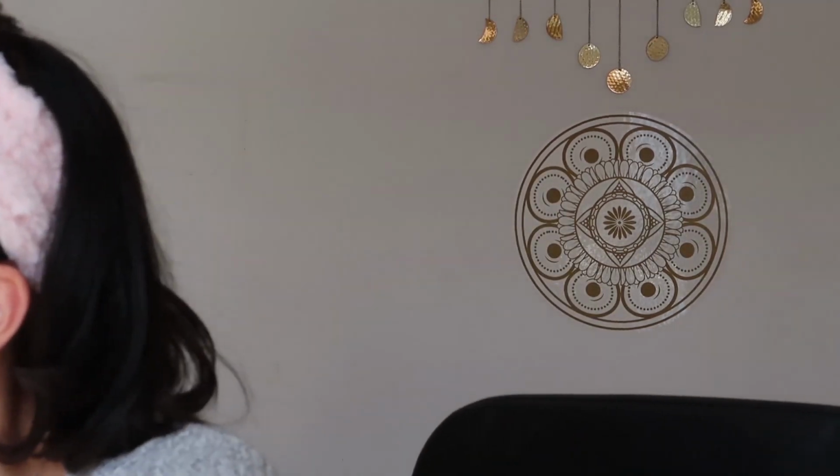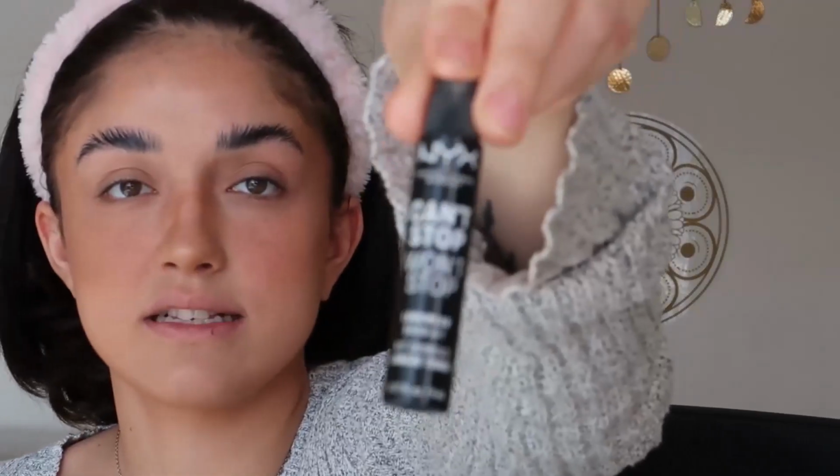And then I'm gonna go back into my eyebrows and I'm gonna use NYX Can't Stop Won't Stop Liquid Long Wear Brow Kit, which to be honest I'm not a fan of, but it's the only thing I have and I'm gonna make use of it.